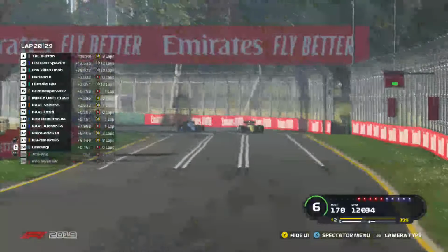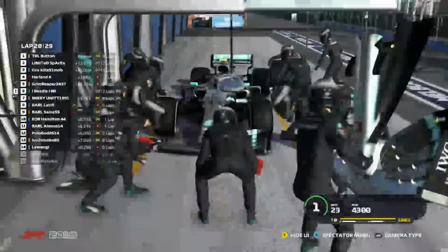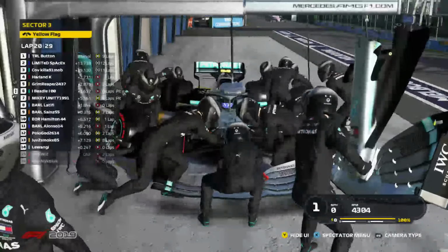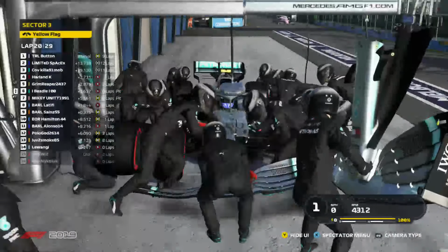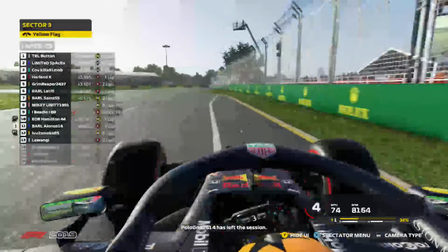Luanji can't send it up the inside then, as Latifi and Sainz are right together as well. Sainz goes in deep, Latifi takes it. Beadle pits for some softs and a new front wing. So does the AI of Mikey Unit, with Polo God binning it at the fast left right.